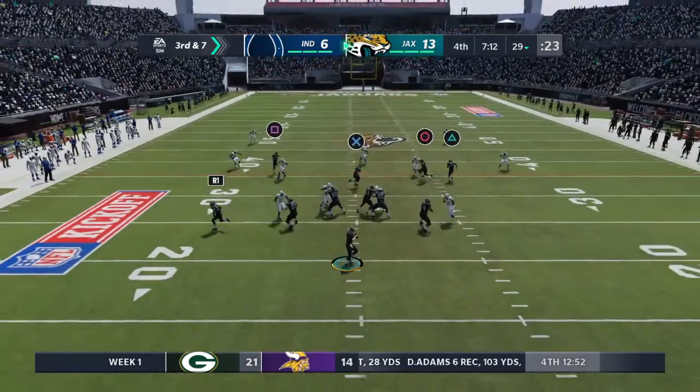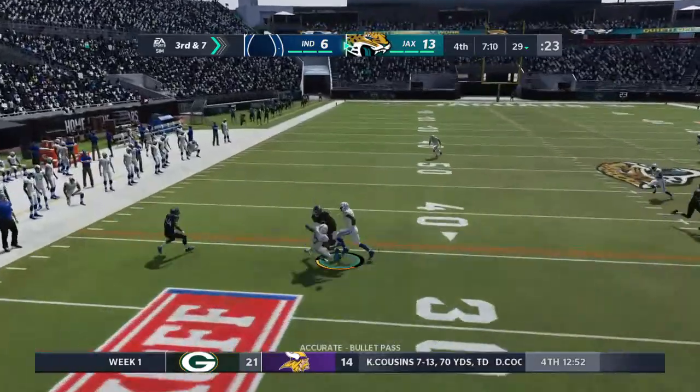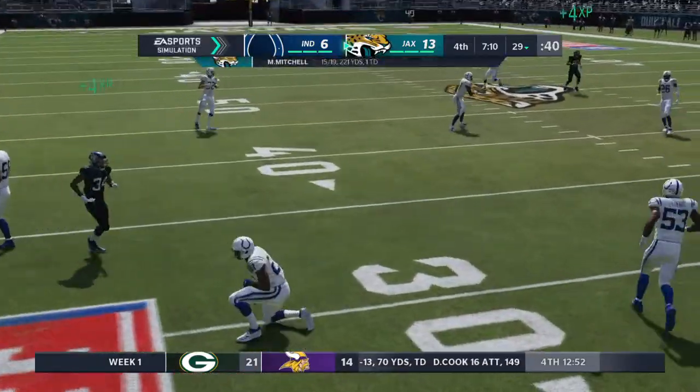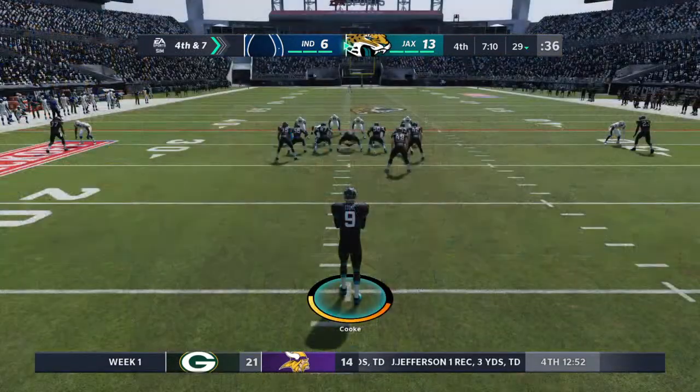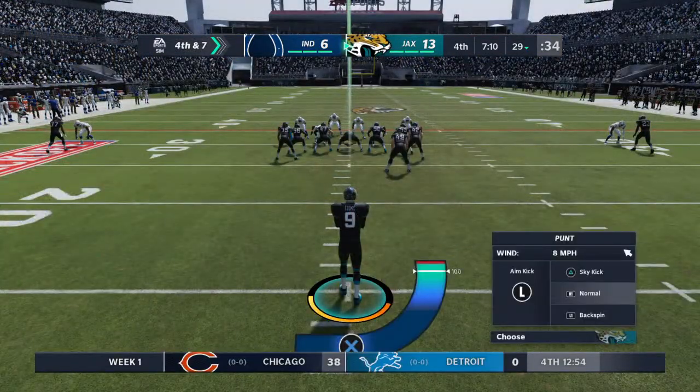A lot of anticipation with the ball in the air, but no, incomplete. And that's going to be incomplete. The coverage too good there. The contact popped the ball free, and it's 4th down.